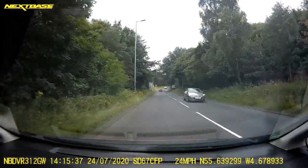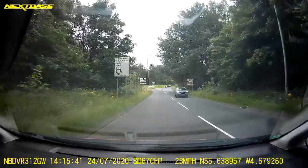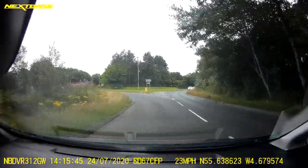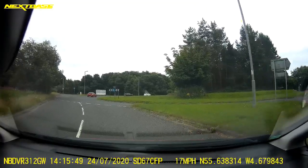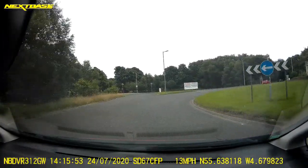And we're approaching the roundabout, the speed limit's 30 miles an hour. Then to roundabout, then take fourth exit. So internal mirror, right door mirror, signal right, the fourth exit is round to my right. Positioning right, good open view of the roundabout, so clear to go.